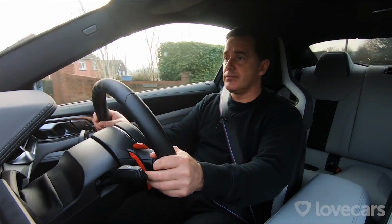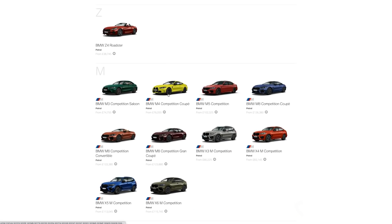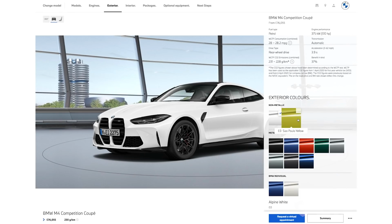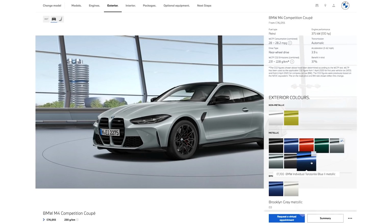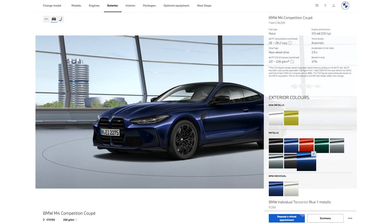BMW have introduced 4 brand new exterior colours: Sao Paulo Yellow, Skyscraper Grey, Isle of Man Green and Brooklyn Grey. We, however, have none of the above. Our car is Tanzanite Blue.